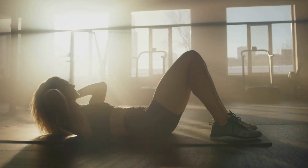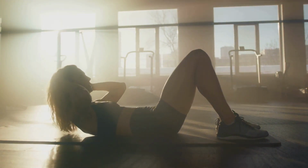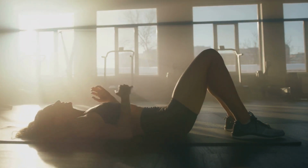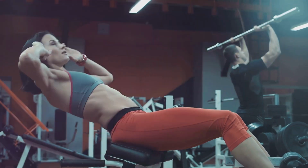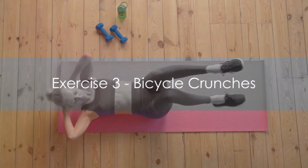Remember, it's not about how high you can lift your body off the ground, but rather how much you can contract your abs. The real magic happens in that contraction. That's where you're really working those muscles. Crunches might be tough in the beginning, but consistency is what will get you results. With regular practice, you'll soon see a tighter, more toned midsection. Moving on to bicycle crunches.